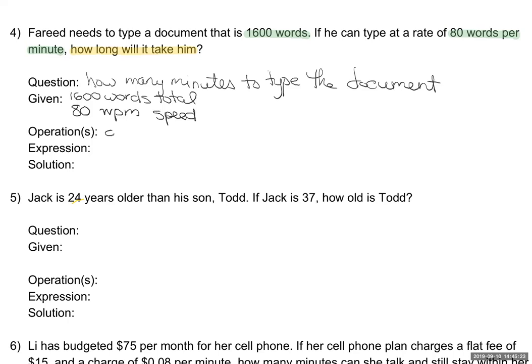Absolutely. Now, a lot of students would not know that this is a division problem. So I know this is last class's purpose, but just remind me, why would this be division? Because you know the total. Exactly. I know that total and I'm breaking it up into equal size groups. Since I type the same amount each minute, that's chunking it into equal size groups. Wonderful. So help me write the division expression.